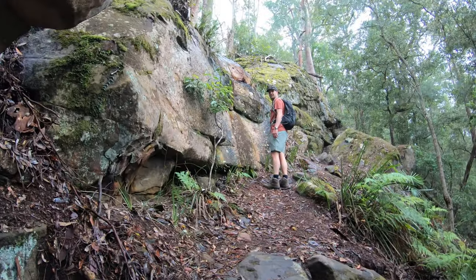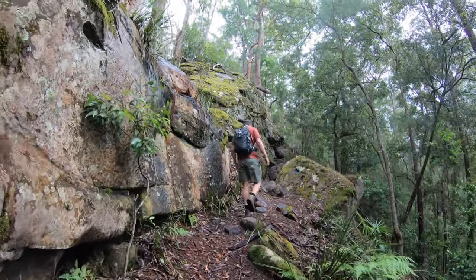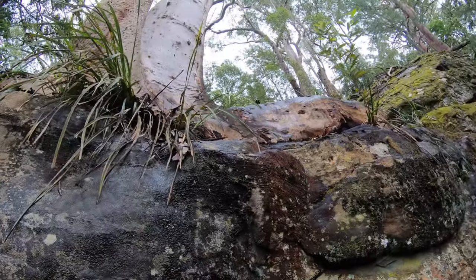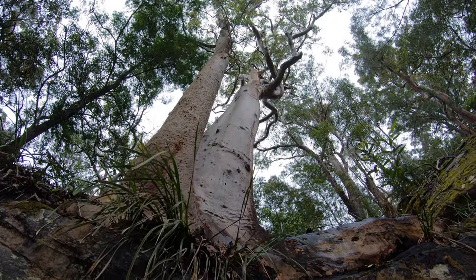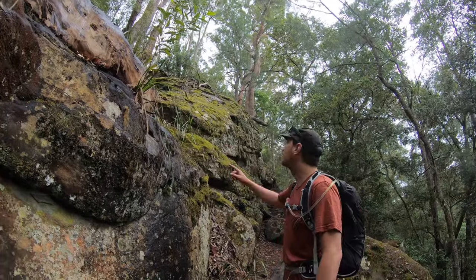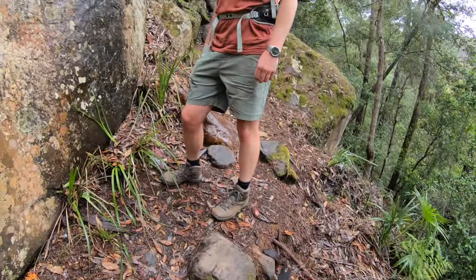Epically failing at filming and rock climbing simultaneously. So smooth. Incredible house sitting on the edge. It couldn't be any closer to the edge, that huge gum tree. It's like this root wraps all the way around. Trip hazard. Incredible.